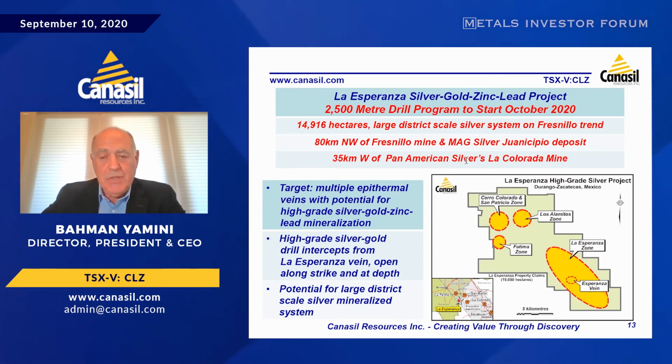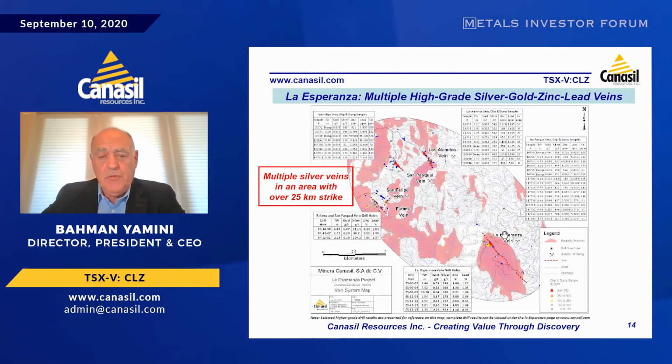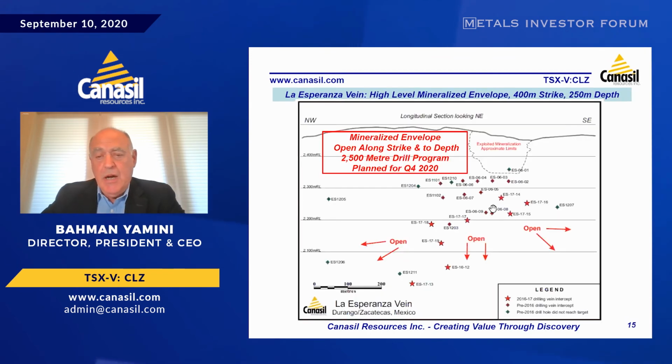And this is what happens when you have these silver and base metal systems where the base metals pay for the mining costs. There are multiple vein systems, 4 vein systems, all with high-grade surface samples and drill results. On the La Esperanza vein, we have done around 10,000 meters of drilling. You can see the long section. We've identified the ore shoots going to the southeast and going to the northwest. And this is where we will be drilling.